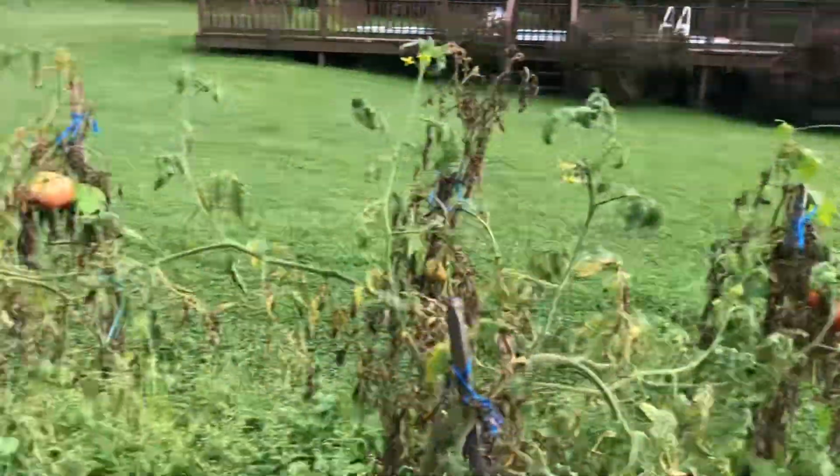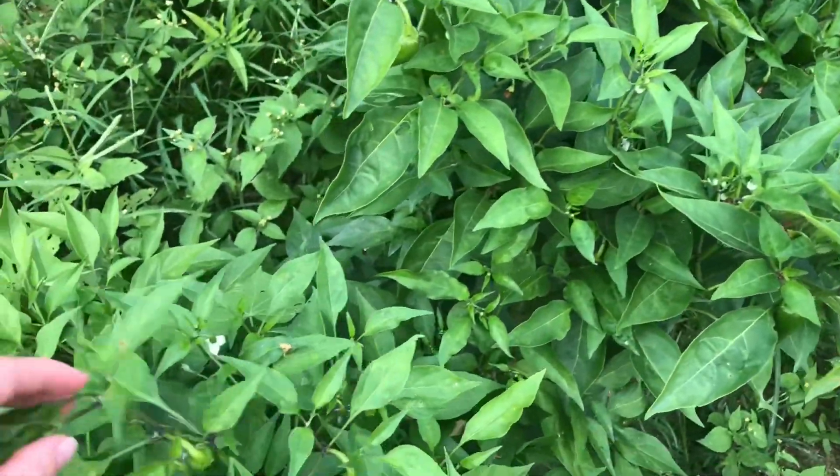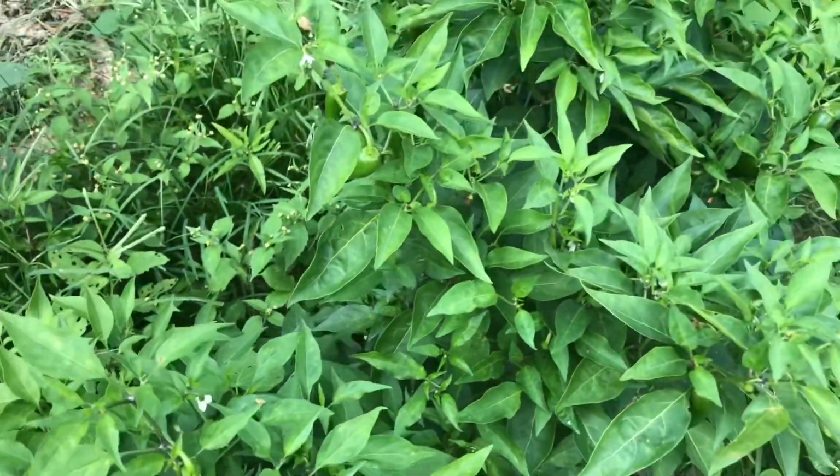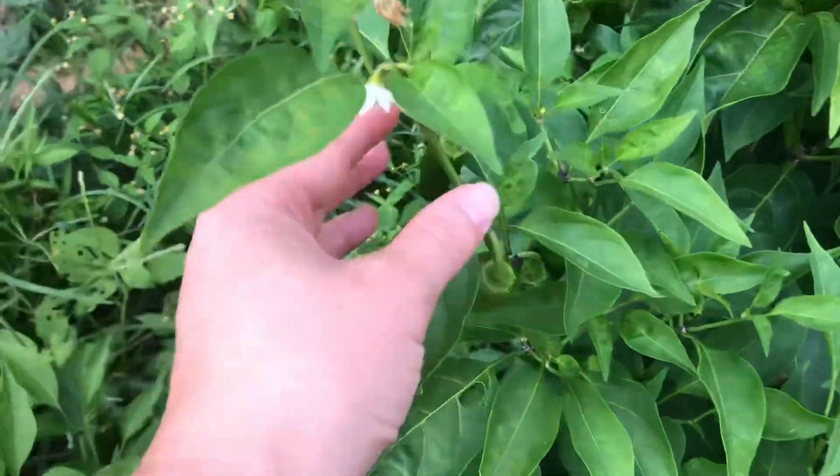But these are the tomatoes we have left. They're still producing. They still have blooms on them, so they're doing wonderful. I just knocked that bloom off. I don't know how I did that. Anyways, they've still got blooms on them. You can see here. That bloom must have been loose.